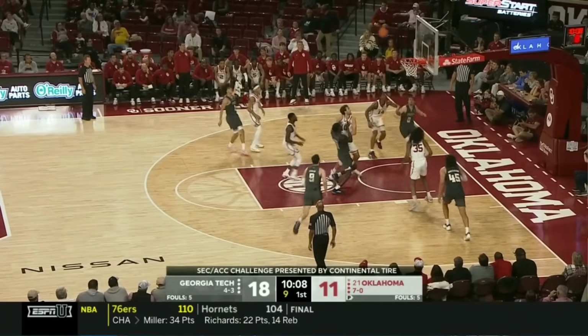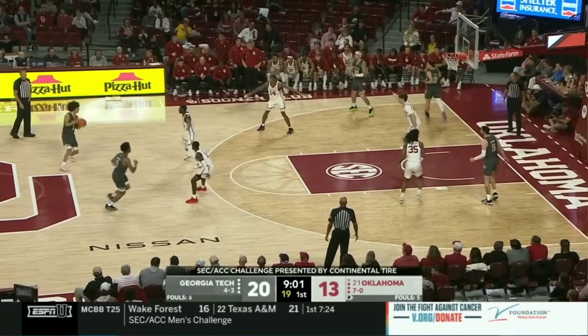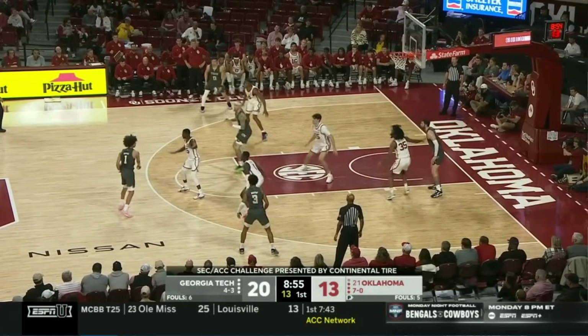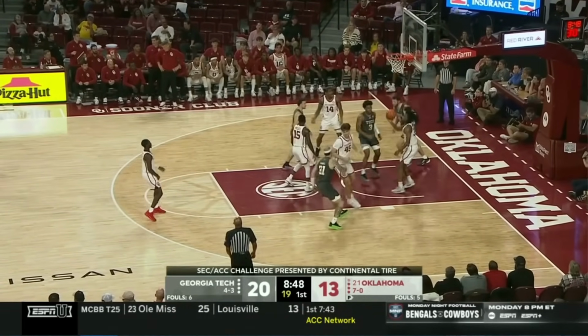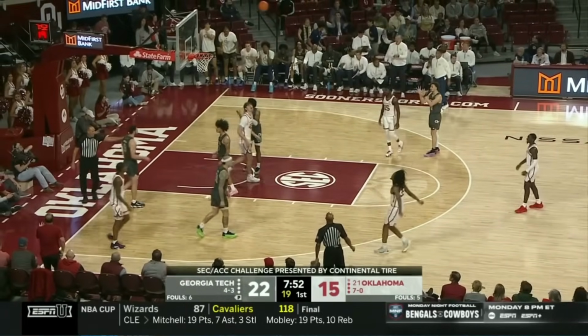High screen, George, elbow jumper. And George. You get a chance to come home and defend home paint. Keep some size near the rim. George freed up. Too strong, and Mustaf with the... And Moore had his foot out of bounds.